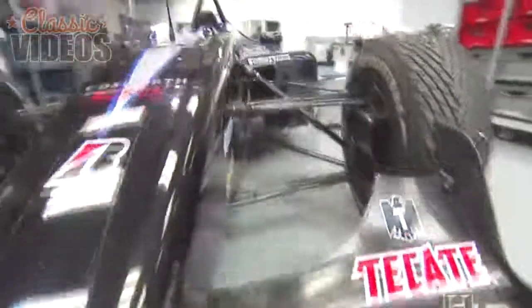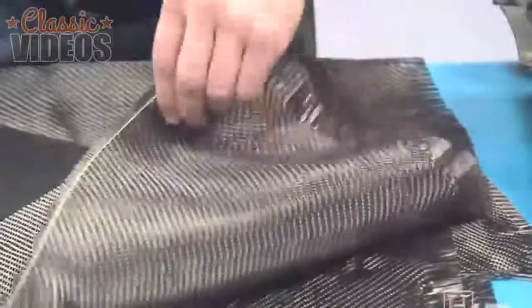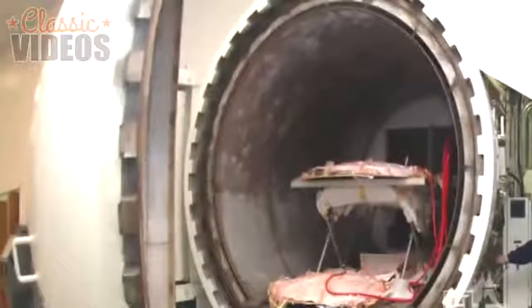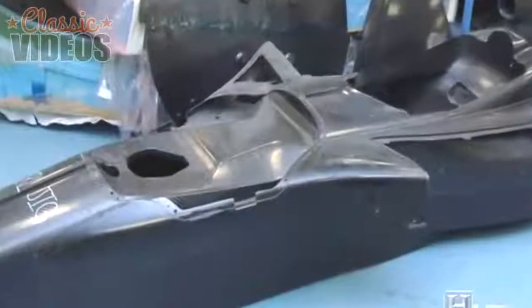But how does carbon fiber go from this to this? First, the carbon fibers are woven into a fabric to provide multi-directional strength. That fabric is then draped over a mould of the vehicle itself, and they will apply resin to it and heat the whole thing up in an autoclave and cook it. The autoclave cooks the carbon fabric into a hard shell, with its shape determined by the mold.